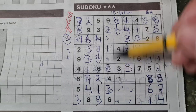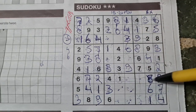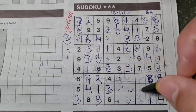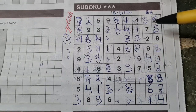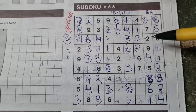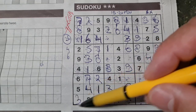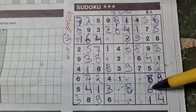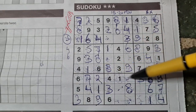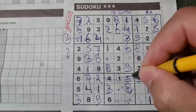So we have an 8 in this column, 8 in the middle column, so the column next, only three places left for the 8, should be here, or there. We see an 8 in this row, no 8 there. Here an 8 in the last row, no 8 there. So the only place left for the 8 should be there. Then, yeah, we have a 3 in the last row, 3 in a row above. So that row, the only place left for the 3 should be there. One box left in this row for the 1, the 2, the 3, the 4, the 5 is missing.